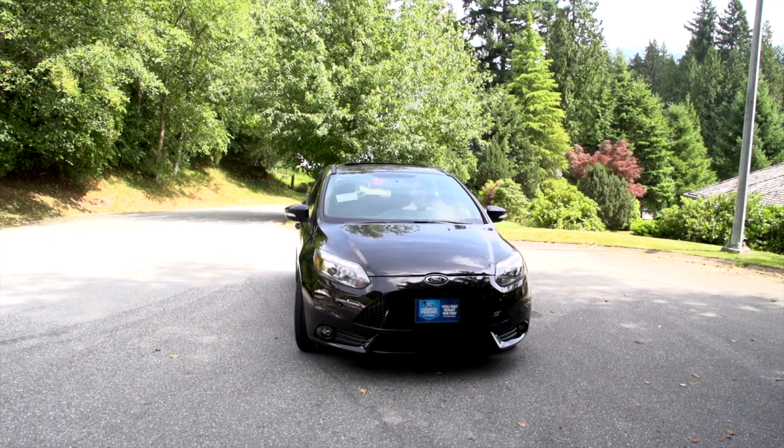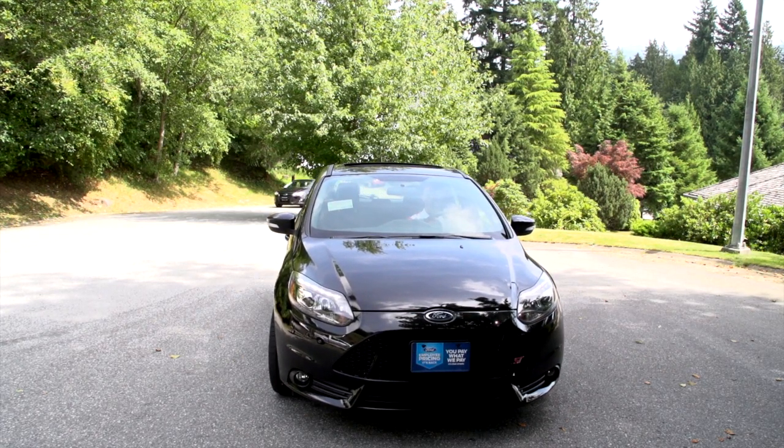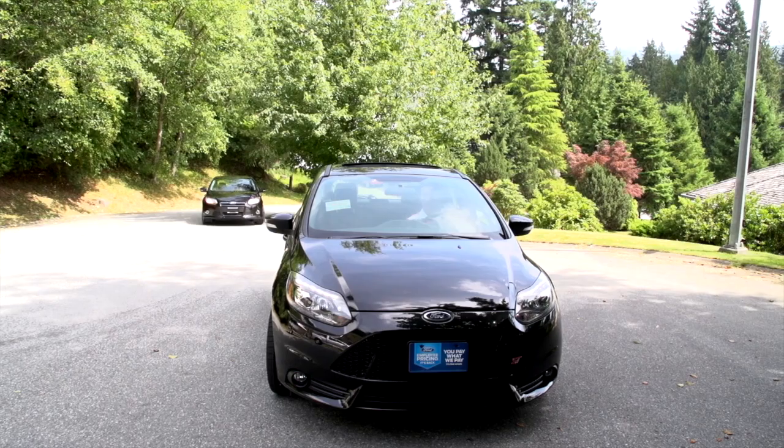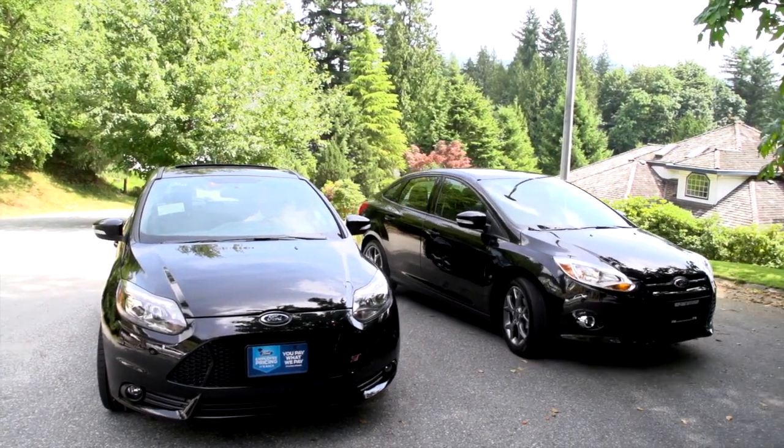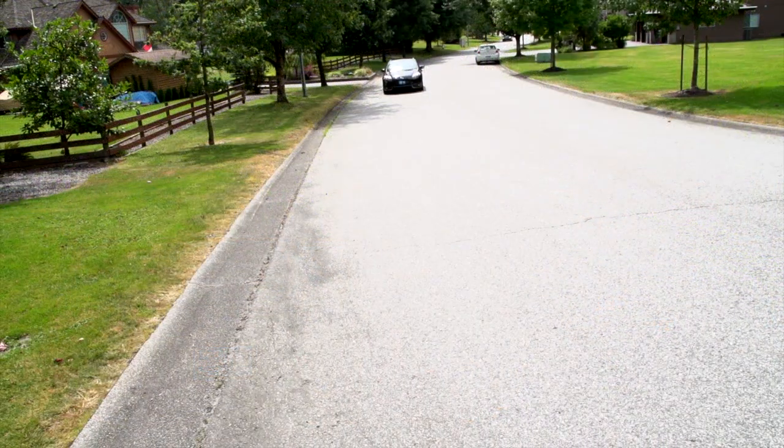We actually have them in stock. You can get one, you can factory order one, come in and take a look at it. You're going to love it. Now that being said, if you're in the market for a compact car, something you want to just get from A to B, great fuel economy with loads of technology in it, then the Ford Focus is what you want.